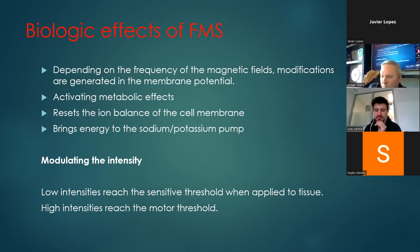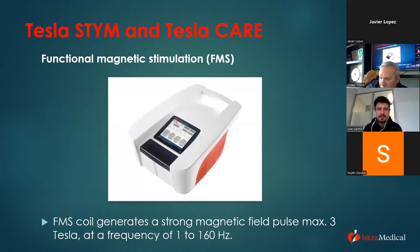Okay. So with our devices, we generate a strong magnetic field, pulsed magnetic field, maximum to up to 3 Tesla. And we can work with frequencies from 1 to 160 Hertz.